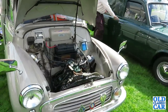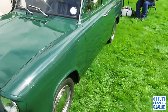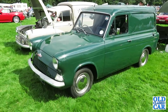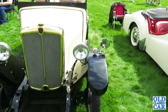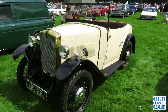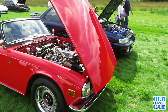We've got two classic vans for the price of one. This is a Thames 500 weight, 307E. Because these were based on the Ford Anglia. We've got a Morris Minor, pre-war Minor. TR2, 1954. TR6, and the Subaru.